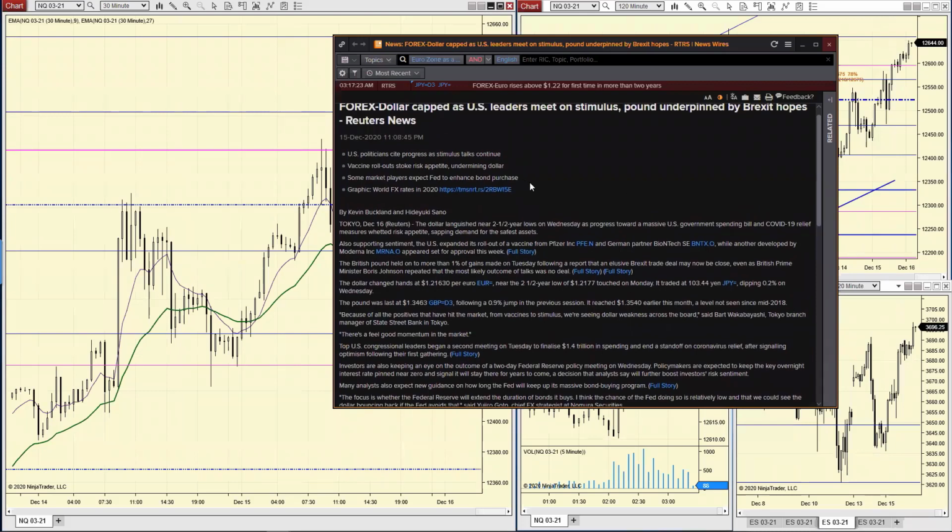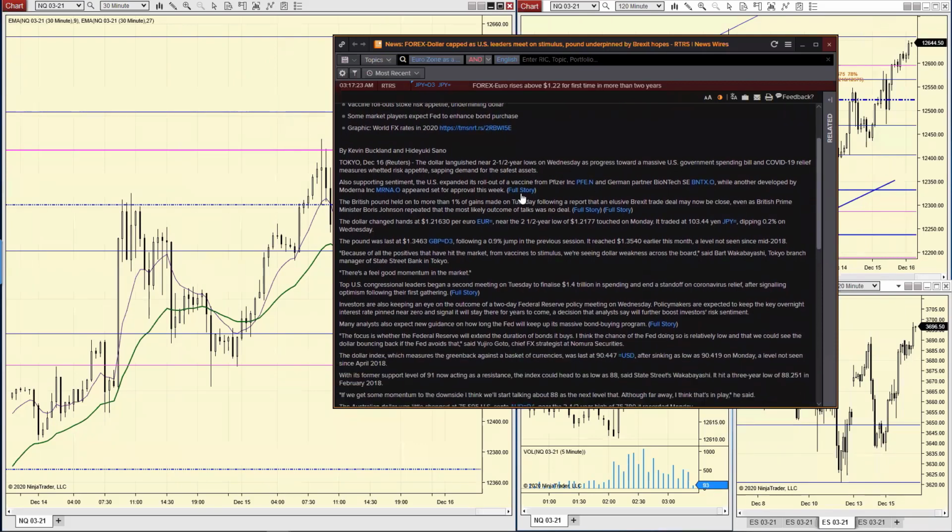But we will get to the natural gas as soon as we go over these stories and right before we get into FX, Amira. Anyway, the dollar languished near 2.5-year lows on Wednesday as progress towards a massive U.S. government spending bill and COVID. There is not going to be a massive bill. We already know that now, compared to what they were expecting. And even though we're not getting anywhere with what we're expecting, which is one of the reasons why we get this bigger move, we're still moving higher. It almost doesn't matter what it is.